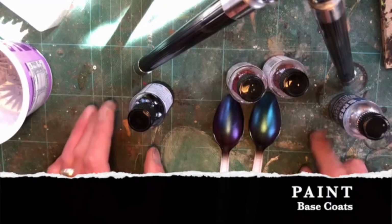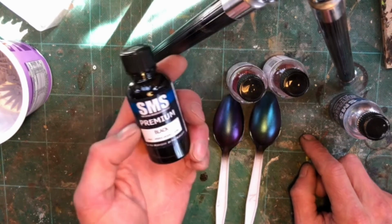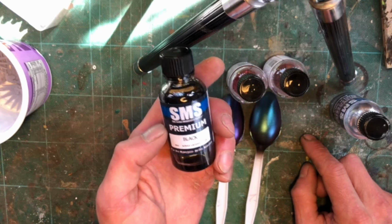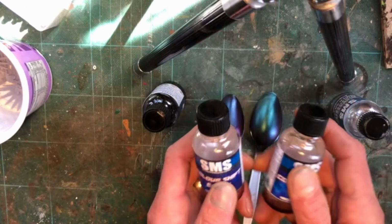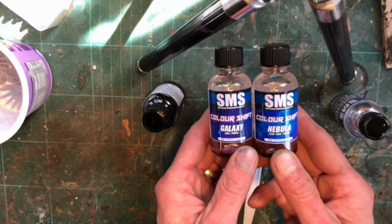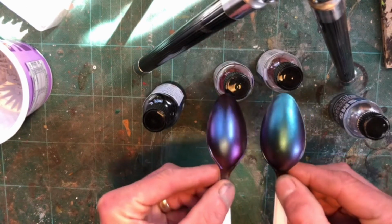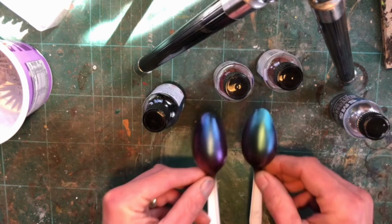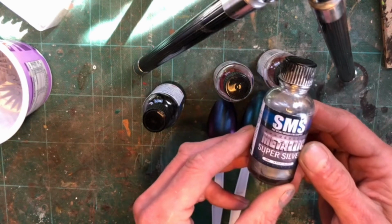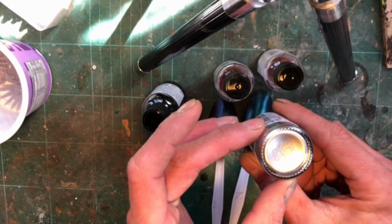Okay, so the Falcon's all ready to have its base coat put on and start layering up some paints. I'm going to be using SMS, Scale Modeler Supply. First you put down a gloss black base coat, and then we're going to build it up with Color Shift, Galaxy and Nebula paints, also by SMS. They are two-tone iridescent color shifting paint, which is going to just look awesome. So it's going to have a four-tone paint job on it. And then finally, the engines are going to be coated in metallic super silver, which is a very high build silver that creates chrome parts.